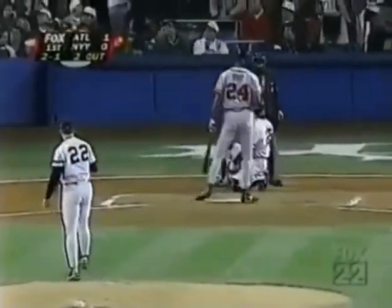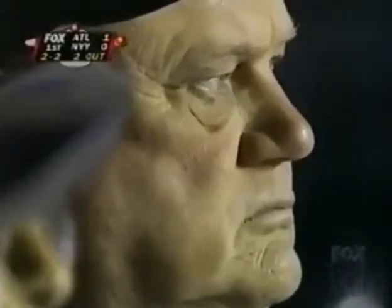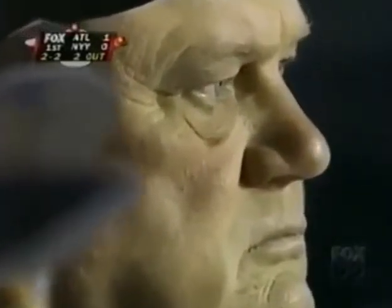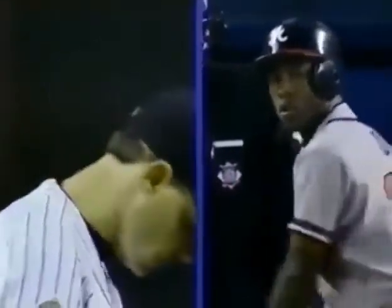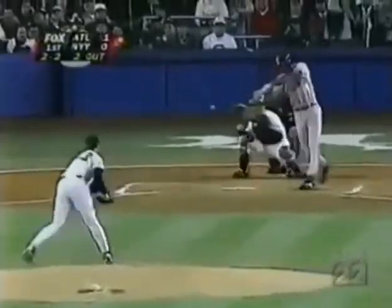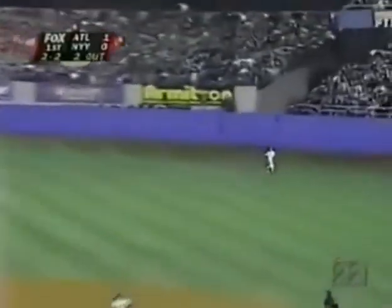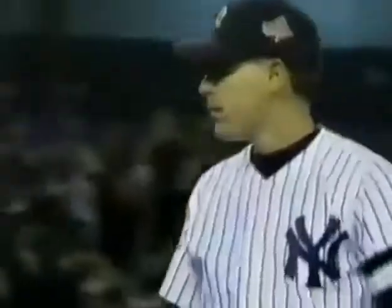You know, Don Zimmer has a term he uses when he talks about pitchers. They have a good feel for pitching. They know when to put a little extra on, when to take a little bit off. Jimmy Key is one of those pitchers that has a real good feel on the mound. Into right field for O'Neill. So Key gives up 1.